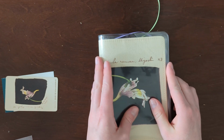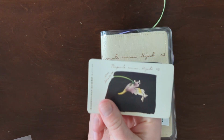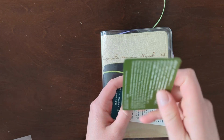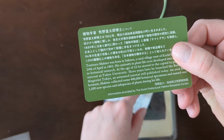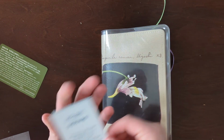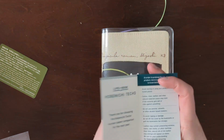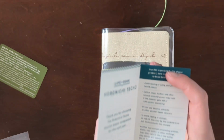Okay, so a few notes, I guess. First of all, this cute little card came in, tucked inside the front cover. It's got more information on the artist, which is great. I'm not going to read it. And then, is this care instructions maybe? Yes, okay. So it's got the care instructions in English, which I appreciate.